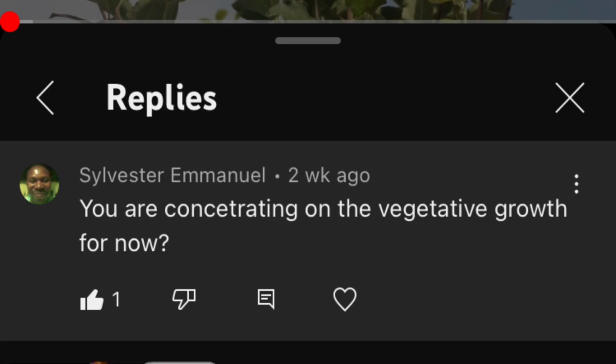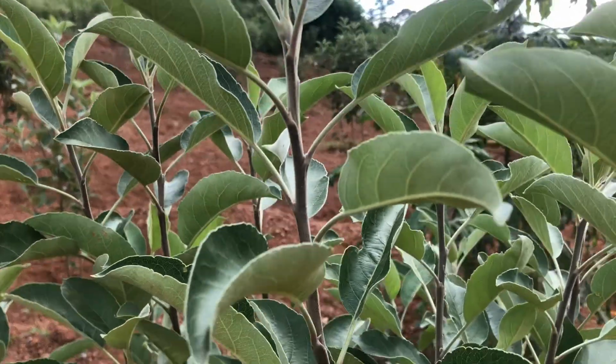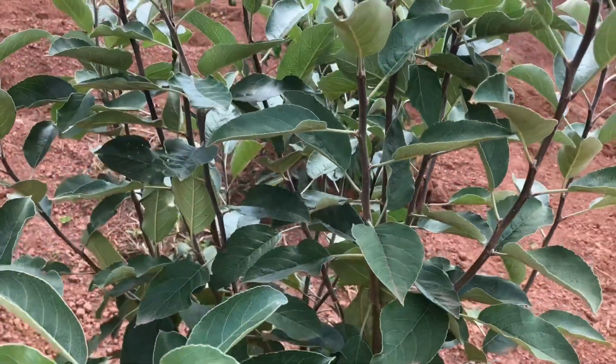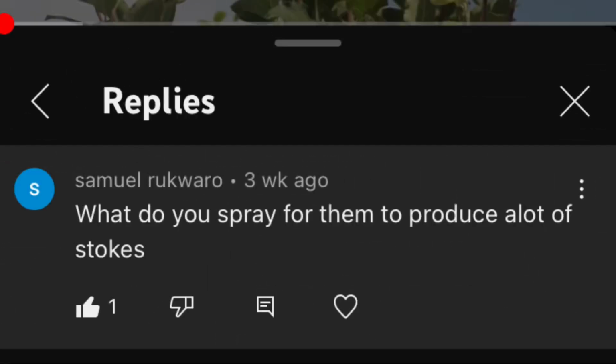Then Mr. Sylvester again asked, you are concentrating on vegetative growth for now? Sure, but apparently it's bare ground. It's bare ground, nothing at all. We made a few changes. We removed the beans that were in the apple farm, so now it's just bare ground.